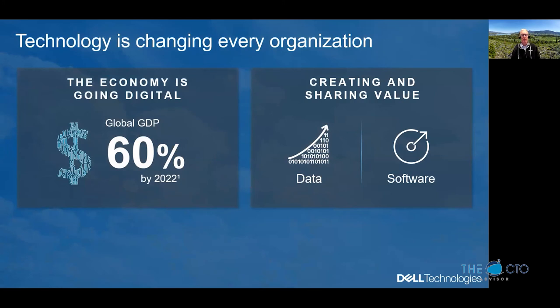The reality of today is that every organization must have a digital presence. We're all investing in how to use technology to create value and share that value with our constituents. And with the global economy going digital, it's critical that organizations transform to meet this growing need. Even before the COVID-19 pandemic, IDC estimated 60% of global GDP will be digital by 2022. This means that even for physical goods, 60% of the value chain will be derived via digital means.